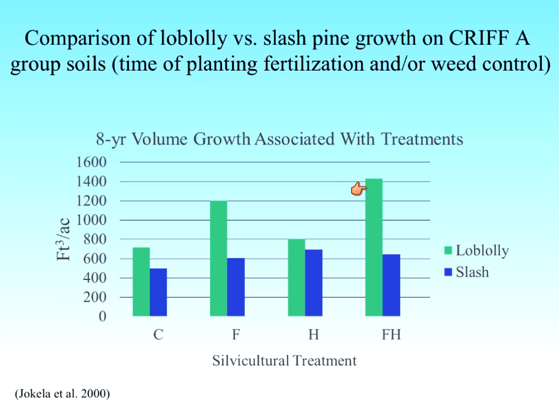And on these kinds of A group soils, loblolly pine, if your objective is to grow trees for profit, is often the species of choice. And it does very, very well on those types of locations.